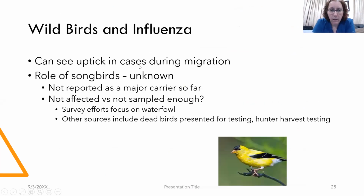So again, during migration, you can see an uptick in cases as the birds move southward or northward. Currently, the role of songbirds is unknown. As I scrolled through that USDA database the other day, practically everything I saw was goose, goose, owl, vulture, goose, goose, those little shorebirds in Cape Cod. So far, there have been, knock on wood, no reports this year, at least, in songbirds.